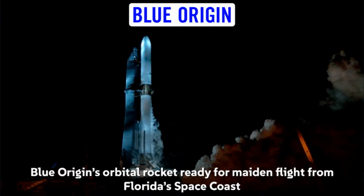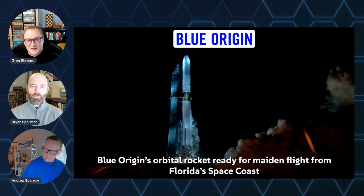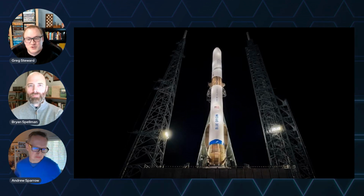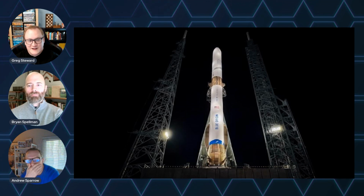Origin's New Glenn rocket is finally set for its inaugural launch, a milestone in the orbital spaceflight ambitions of Blue Origin. The heavy lift rocket features a reusable first stage designed to handle up to 25 launches. The maiden mission is going to demonstrate New Glenn's capabilities, paving the way for commercial payload launches and, of course, government contracts, which we've seen a ton of this year.